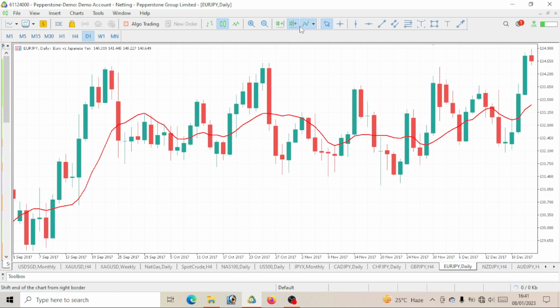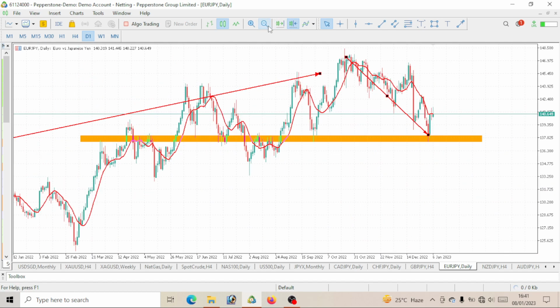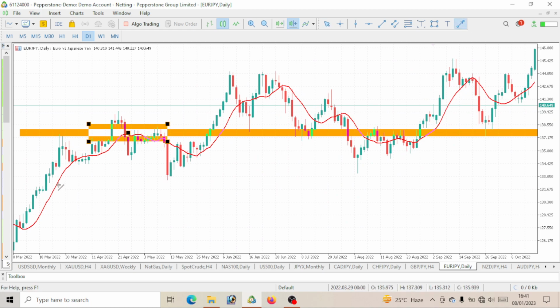But when you take a look at it on the daily time frame, it's giving us lower lows and lower highs, but the full trend itself is actually a pullback. So now this is the level that we are talking about. You can see that once price reacted to this same level that we were talking about.